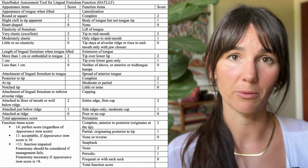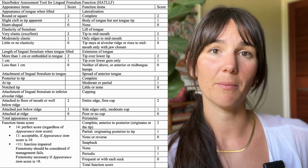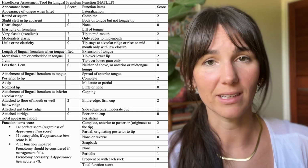There's a lot of controversy about this topic right now because it might be getting overdiagnosed because we're not assessing these babies properly. Now, one of the most reliable methods is through an ultrasound or through the Hazelbaker assessment tool, which I will show you. When a doctor uses the ultrasound, they have the mummy nurse the baby, and then they put the ultrasound right along the baby's jaw to watch what is happening when the baby is drinking this milk.